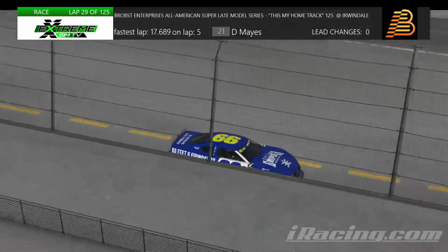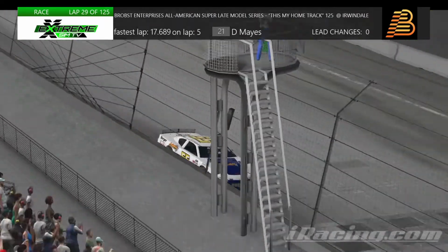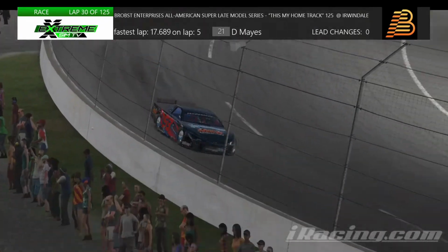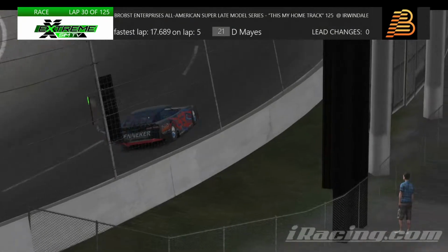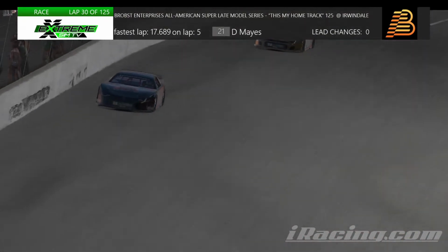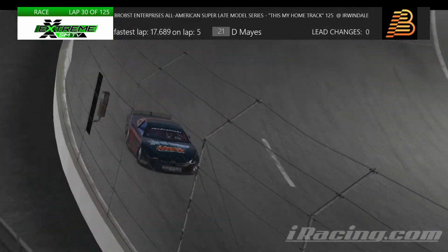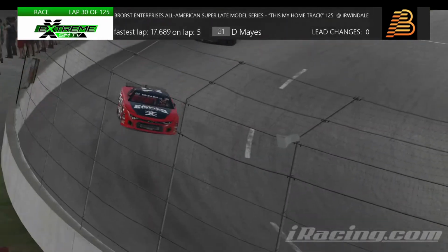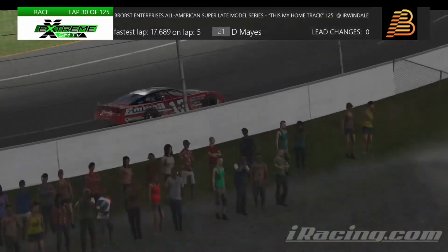Logan in 3rd, Caleb in 4th, Matthew in 5th. That's your top 5. 30 laps complete. This is my hometown 125 here tonight at Irwindale. 30 complete of 125 here tonight. Still single file up by the wall.